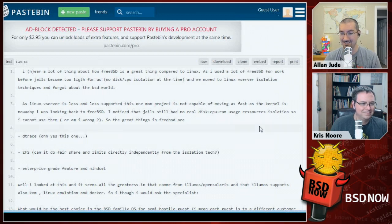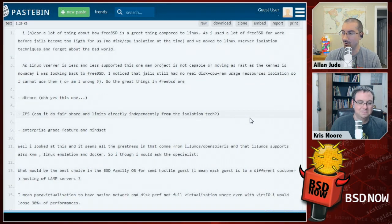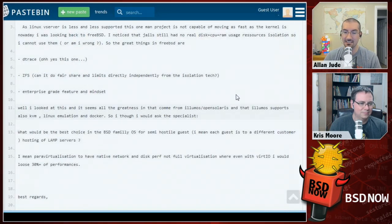It'd be really nice to actually build that into ZFS, where you could set IO quotas or something per dataset. That would be amazing. I know lots of people would love that, but it's actually quite complicated to do. And then obviously the other great pulls to FreeBSD are DTrace, ZFS itself, and all the other enterprise features and so on. So you looked at this, and it seems like a lot of that greatness actually comes from Illumos or OpenSolaris.